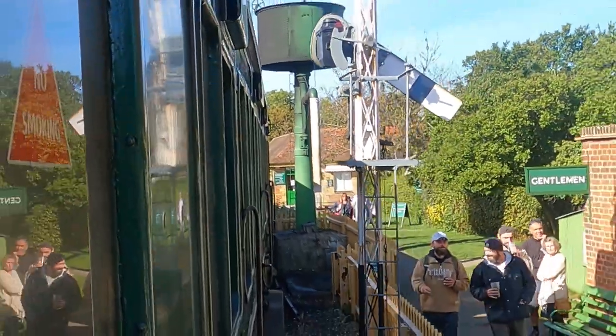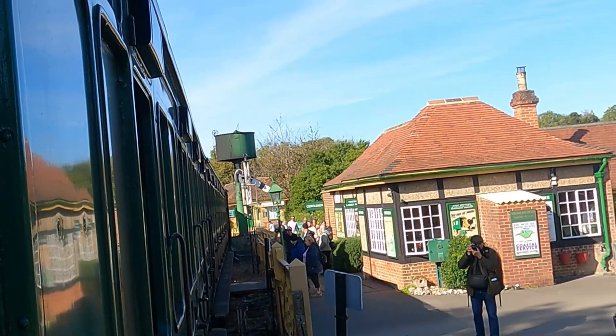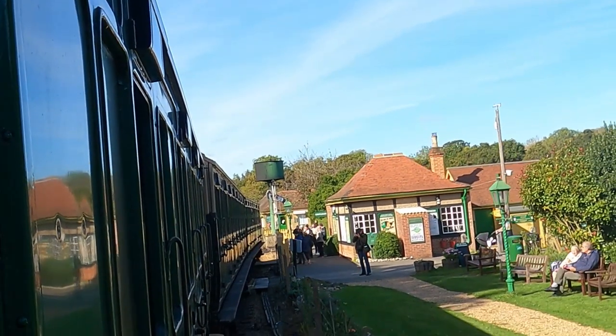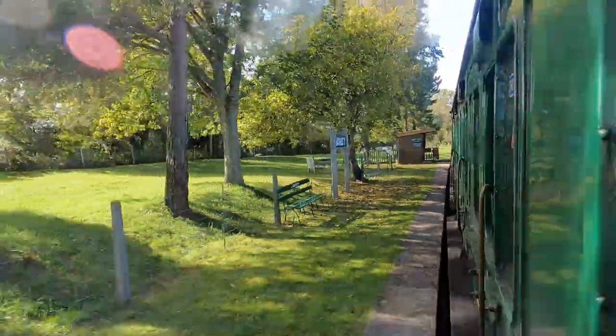Aboard the train, let's reflect on some of the history of the line. Originally built in the mid-1860s as the island's central railway, it formed later in the 1800s part of an extensive network of lines on the island.